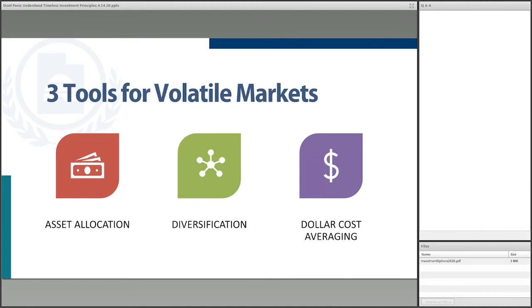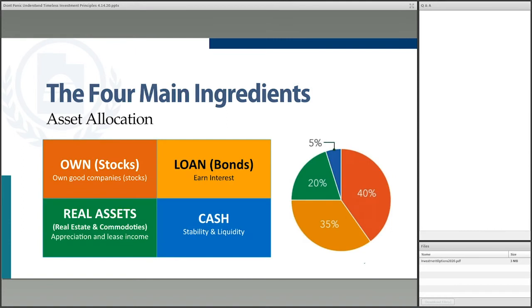All right. So just switch the page here. These are the three tools that I'm going to talk about today. One is asset allocation. The second, diversification. You might think those are the same. A lot of people do. They're not, and we'll get into why. And then finally, one of the most powerful tools that you have, particularly as a 401k or Roth IRA, as a consistent investor.